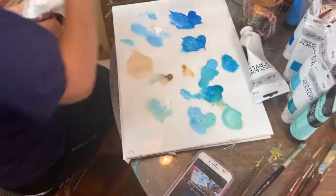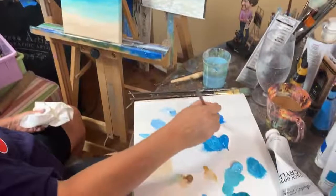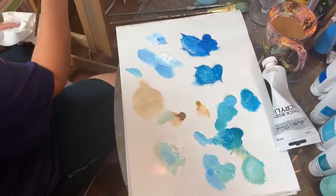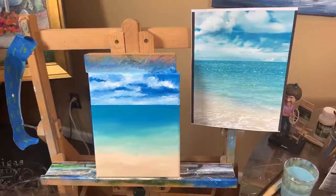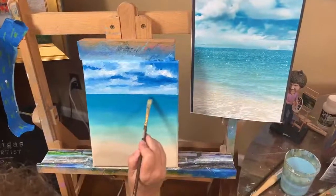Okay, so I do want to put a hue of the banging upstairs is our puppy with our daughter. I do want to put a little dark hue here and there. Let's do this one and this one together. Just a little bit.